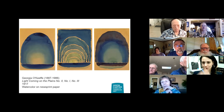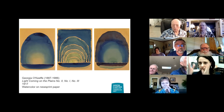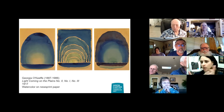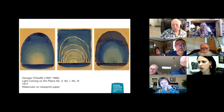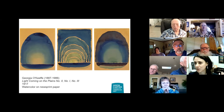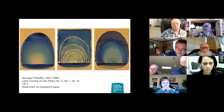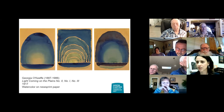And she was capturing different moments of that sunrise as quickly as she could. And eventually it could have been removed from her portfolio or sketchbook. And so that's why they're all uniform size. Yeah. And it's a standard paper size. It's 20 by 24. Might be even smaller, but yeah. So it's a standard paper size.